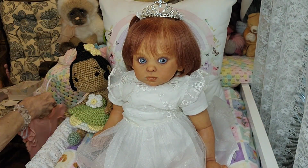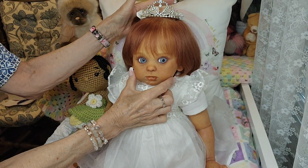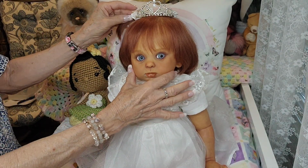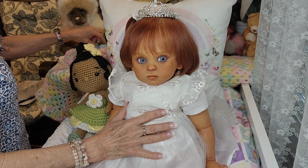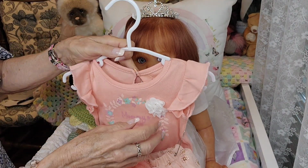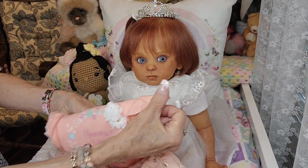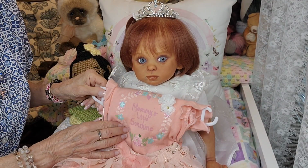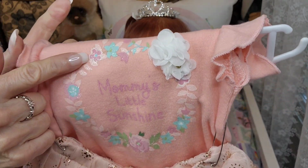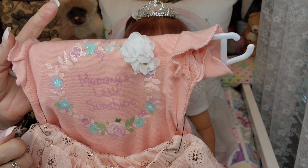I don't know about if she's Mommy's Little Sunshine or not, but maybe that will give her a hint to be Mommy's Little Sunshine today. I don't know. Anyway, what I thought I would do, let me keep this up here so that you'll see. I'll fold it over a little bit here. There's some real pretty blue in the pattern in the onesie.